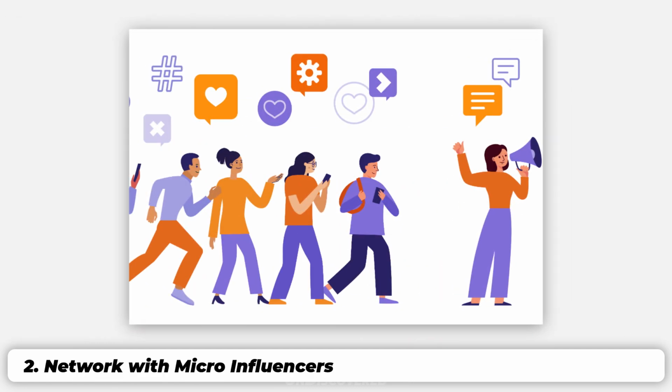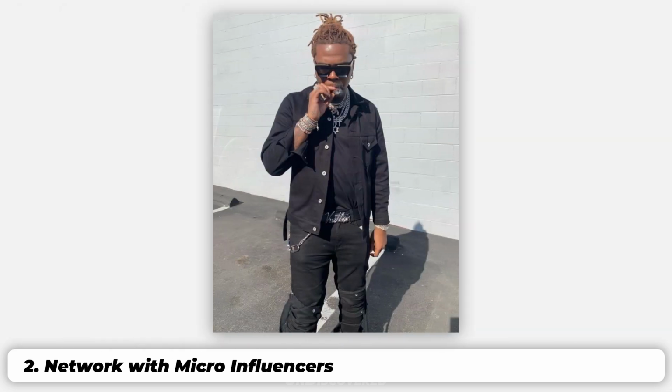Number 2, network with micro-influencers. This is similar to sending samples to bloggers and other influencers. But with this, you want to target even smaller influencers. This is because they usually have cheaper rates and are more willing to collaborate since they're just starting out. Plus they usually have higher engagement due to less bots and more real followers. They can also take awesome modeling pictures for you, as well as further content that can really help with your marketing and getting work around.